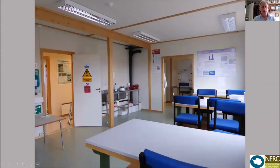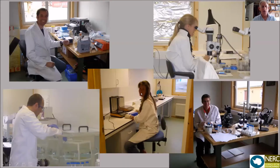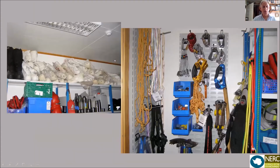Again, just some laboratory pictures. That's the main laboratory. We shift things around to suit everybody's purposes. We have spark-free fridges, freezers, deep freezers, domestic freezers, drying ovens, fume cabinets, and so on. Some of the people using our labs. The main hallway. A lot of storage space, which is important. And people leave things in storage, and if necessary, we contact them, and people borrow bits that are in storage up there. So that's always handy.